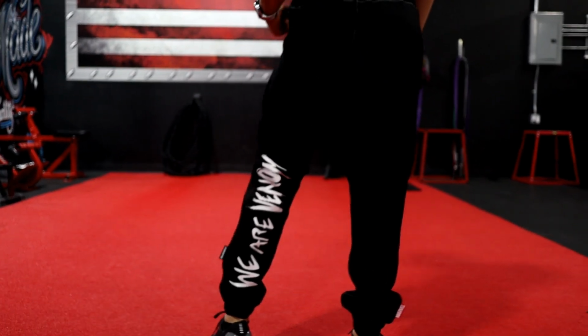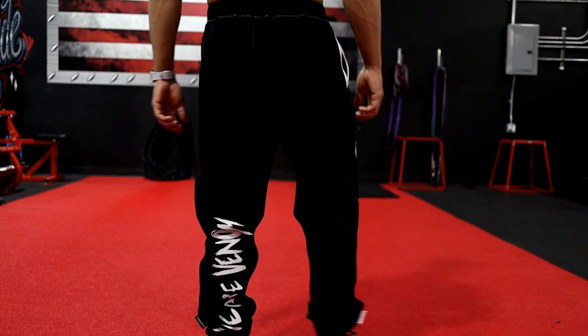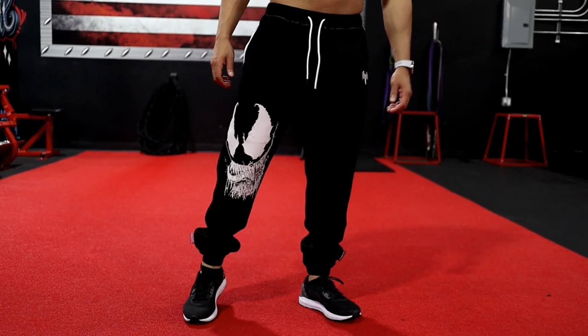If you like that relaxed, baggy look, that kind of like LA homeless look, then go true to size. I would say go ahead and get true to size. I can wear the large just fine. I would just personally like to size down so there's less length on the bottom.